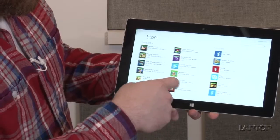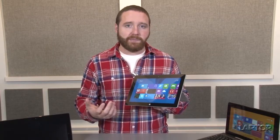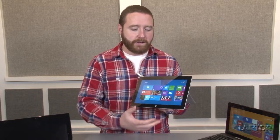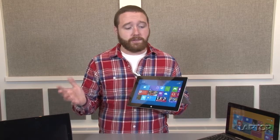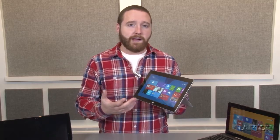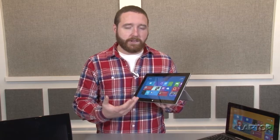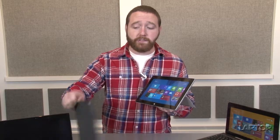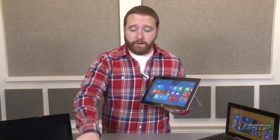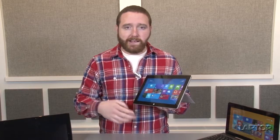So in the end, the Surface 2, like the Surface RT, is stuck in kind of a limbo between being a tablet and a pseudo laptop replacement. It doesn't have all the apps that something like the iPad or Google's Nexus 7 has, and it can't run the full desktop apps that something like the Surface Pro can run. There's also the matter of price. This guy comes in at $449, and when you add the price of the Touch keyboard, which is $120, or the Type keyboard, which is $130, it starts stacking up a bit.